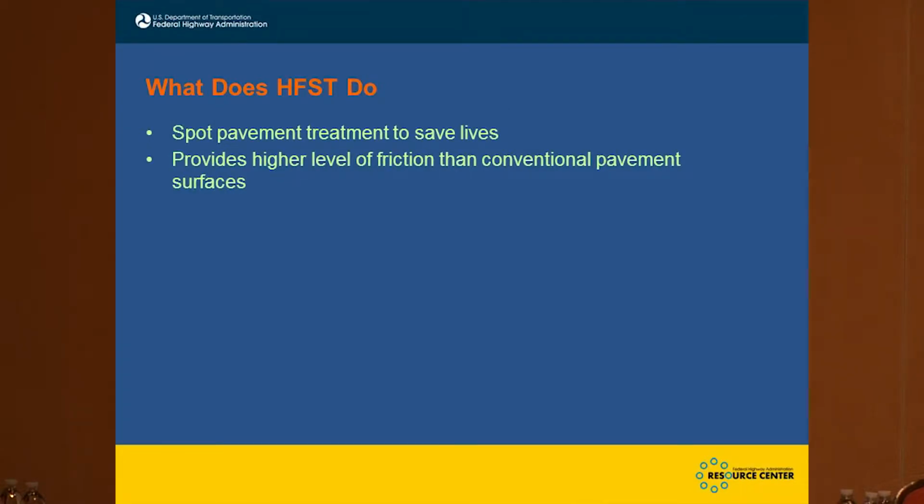Well, I'll tell you what high friction surface treatments do. They save lives. It's very clear that in locations that have a very high friction demand, that if you place this very high friction course, that you reduce crashes and save lives. And it is at a higher level. That's one thing I want to emphasize is a high friction surface treatment isn't as things we think about preservation is kind of bringing it back to what it was originally. A high friction surface treatment is not about that. It's taking friction to a level that existing pavement has not had. And you put it in locations where you need this greater friction.